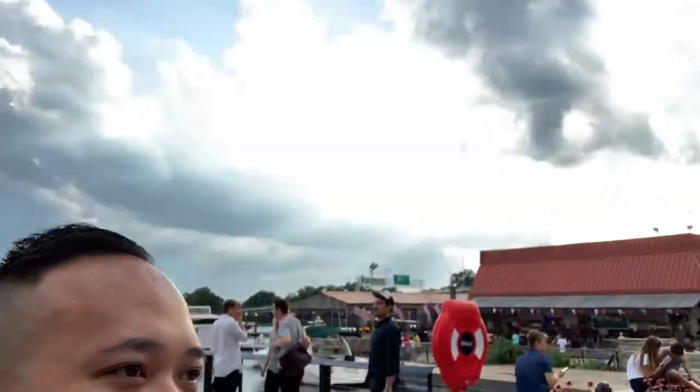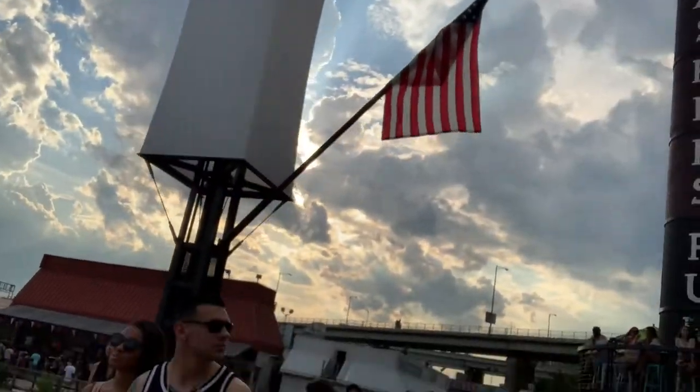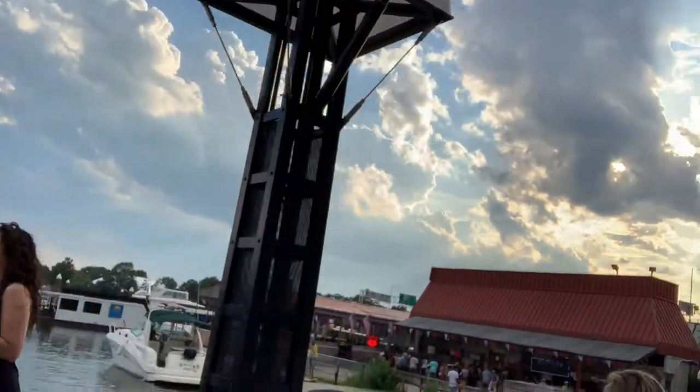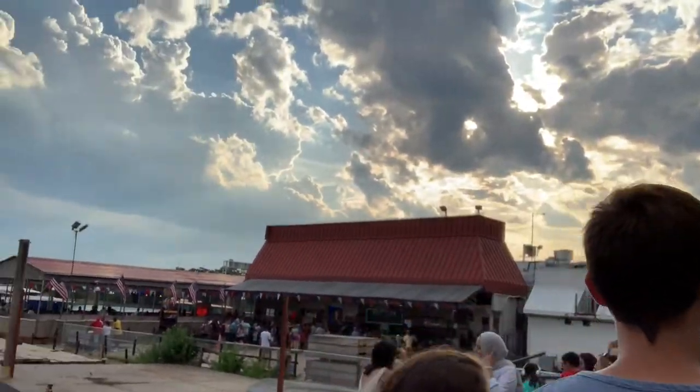Alright guys, behind me we got some seafood stalls, seafood waterfront stores. We're gonna get some shrimp, we're gonna get some crabs. Take a look. I'm really looking forward to the jumbo shrimp with some cocktail sauce. You can get it raw and they cook it for you right at the store, they steam it. Pretty nice.